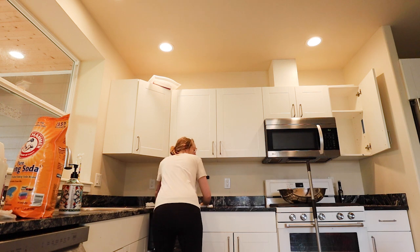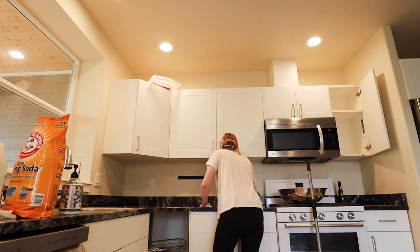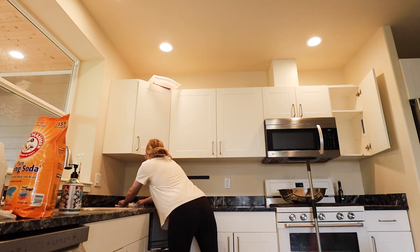Baskets. We are tidying up, washing. You can never have too much baking soda and vinegar when you are doing a move out clean. It's two of my best ingredients for cleaning.